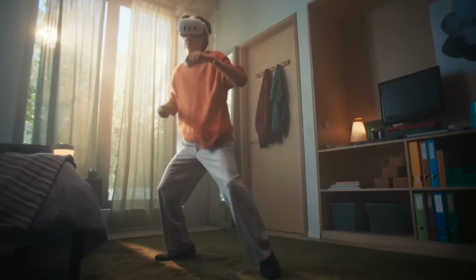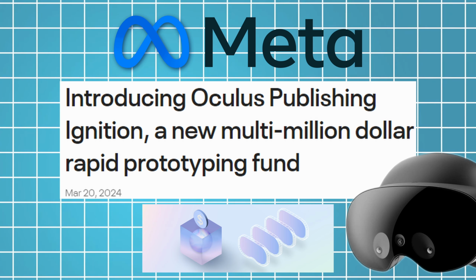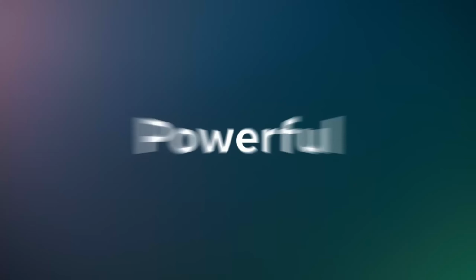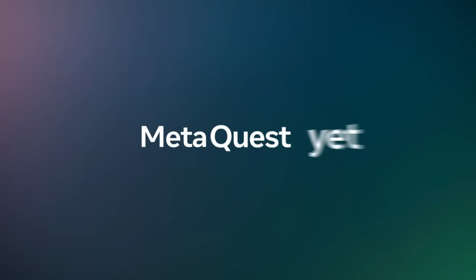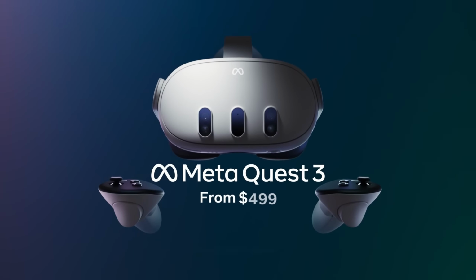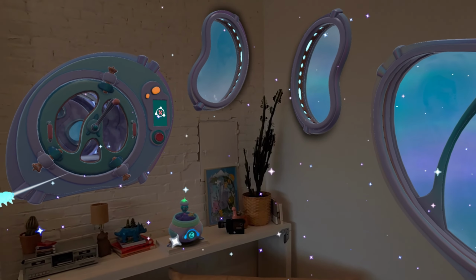Then we have Meta continuing to push and fund VR content with the introduction of Oculus Publishing Ignition. If you've been paying attention to gaming news, the game development industry has been getting hit hard. The program is to help alleviate some of those challenges for developers making XR content. The Oculus Publishing Ignition program is focused on bringing more mixed reality and VR content. Meta looks to build out its library of active sport games, accessible social titles, and simulation games.